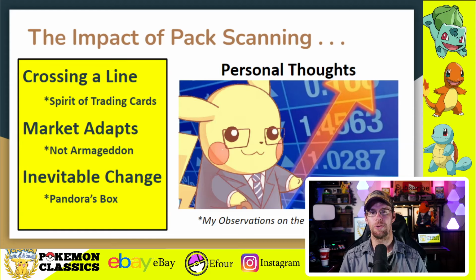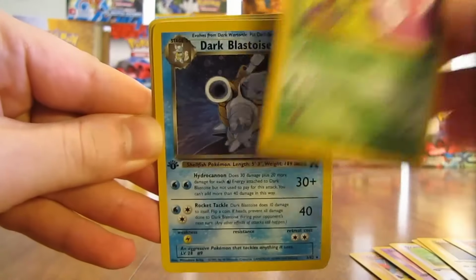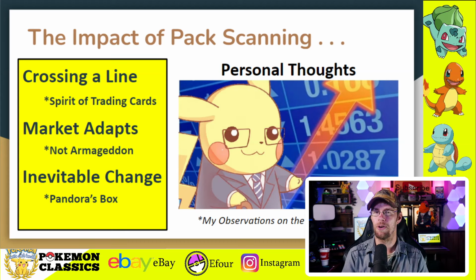Like Caesar crossing the Rubicon and marching his army against his home state of Rome, I see pack scanning as a crossing of the line for the Pokemon community. To me, this is not a good thing. I think it's going to hurt a lot of people, and personally, on a moral and ethical conviction, I think this goes against the spirit of trading cards entirely, where the fun, the joy is about the mystery of the cards and the packs that are being opened. And when we try to make it too financially oriented, I think that's when we lose out on a lot of what makes this hobby so wholesome.